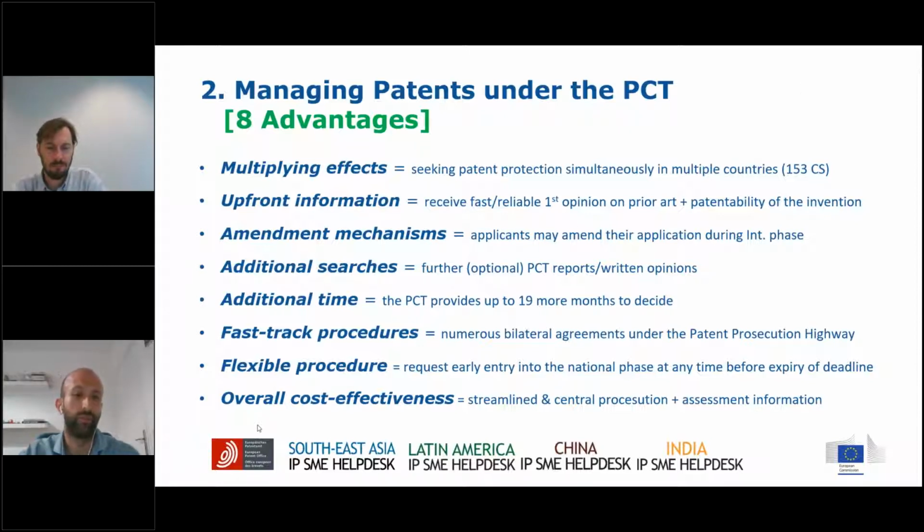Additional time is when you look at, for example, the Paris Convention, which gives the applicant 12 months to claim priority on the first application. The PCT may provide you up to 19 months to decide in which country you will then pursue the grant of your patent. There's also a significant time which allows you to decide about the geographical scope, and you may postpone the decision up to 30 or 31 months. This we will also see later on during the webinar.